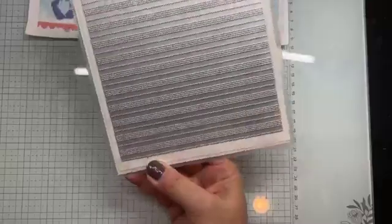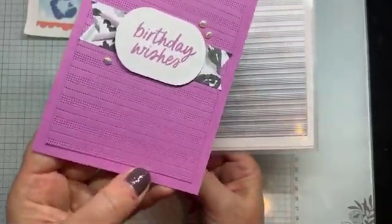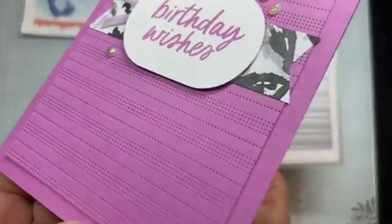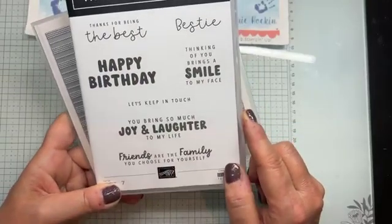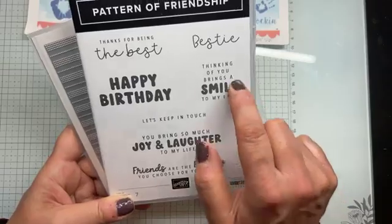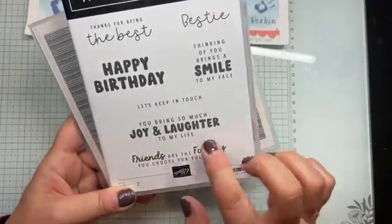There's also this die, which is what was the background of this card. And it might be kind of hard to see. It's subtle on camera, I think, but in person, you can really see it. See the detail on that? Hopefully that's focusing in. But how cute is this? And it coordinates with the Pattern of Friendship. Love, love, love the fonts in this. Bestie, so you can say happy birthday, bestie. Thanks for being the best bestie. Smile, you could just use the smile as a single stamp. Joy and laughter as single. You could just omit the others. So I really like this one.